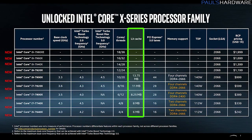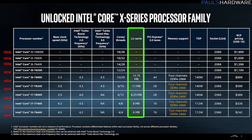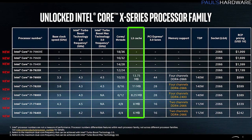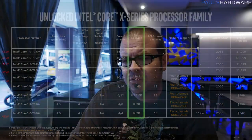You might notice some of the L3 cache numbers here being a little different from the X99 counterparts. L3 cache sizes that are listed on the chart do seem to scale up, but there's no additional information about them, so we'll have to come back to you on that. That's pretty much all of the raw details that Intel has provided us for right now. Let's move on to my thoughts on this.